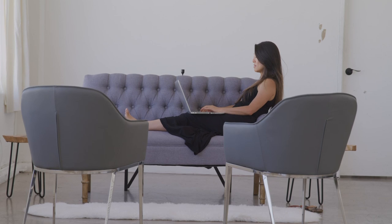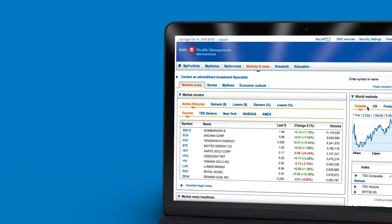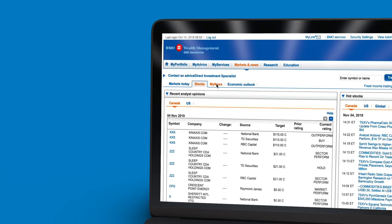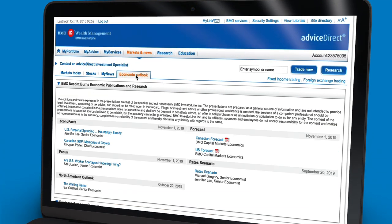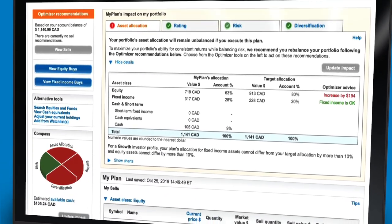Once you're set up, everything's at your fingertips. My holdings and watch lists are updated with today's market activity. I can see current prices updated in real time. There's research like today's market movers and news headlines, economic outlook, and more. But at the core of AdviceDirect is my compass, the snapshot of my portfolio.